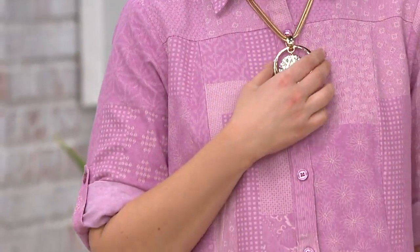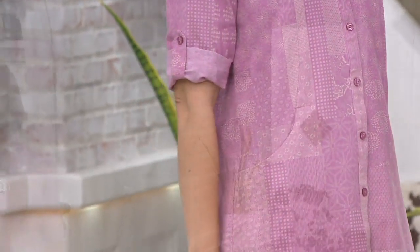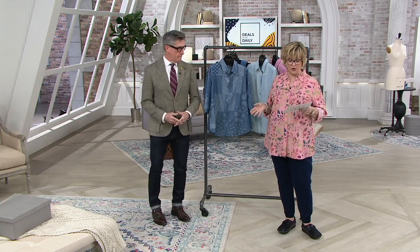Oh, you're so sweet. David is here, and we are happy to show off this brand new lightweight denim shirt. First time ever in a Joan Rivers Patchwork, which I love. Amazing. This has a convertible sleeve, which you can see on Amy. You can roll up with that roll tab. You can also wear it as a long sleeve.